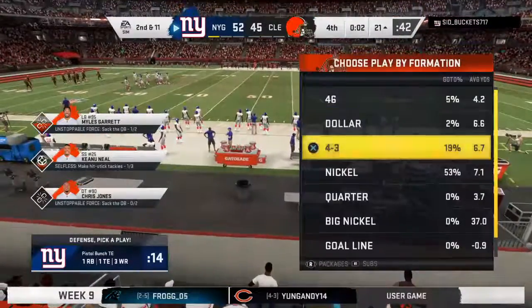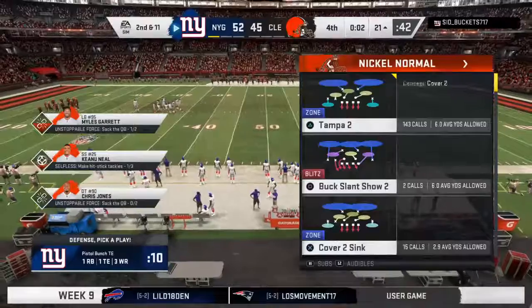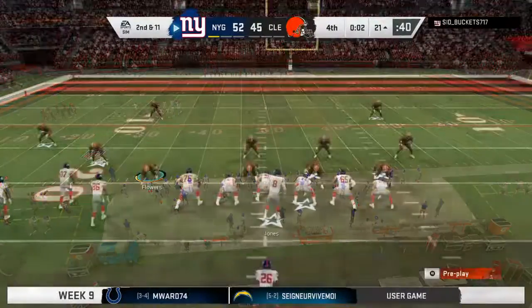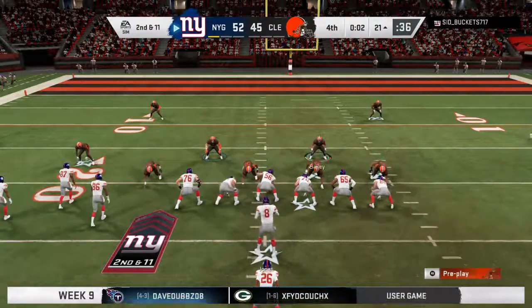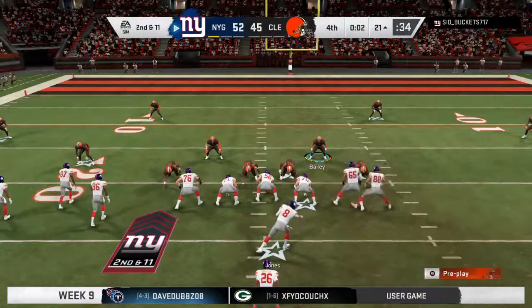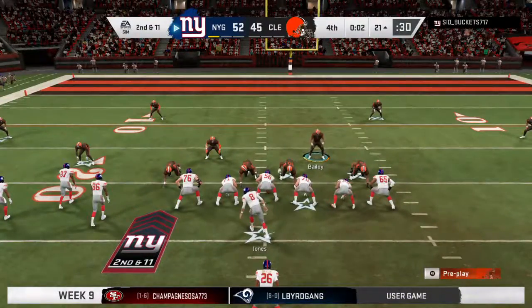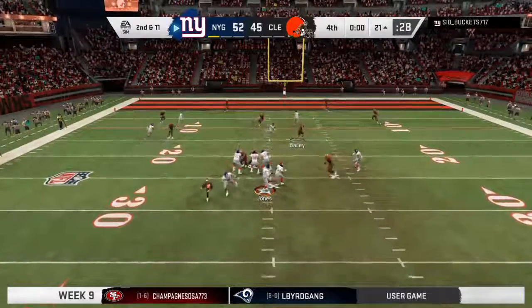Defense, let's go. Pick it up, D. Set. Mike. Man, we got to get this stop here, D. Wide. Get wide. Switch.